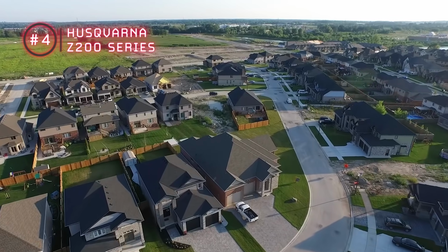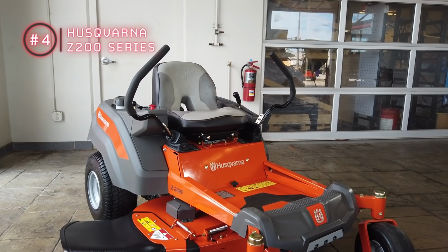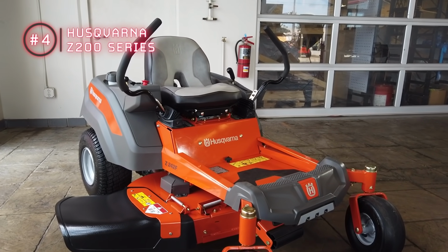Now, the recommended acres for this mower are going to be 0 to 3 acres. The Husqvarna is a great mower for homeowners. Now, I have seen people use these for commercial use, but they are not supposed to be commercial mowers.